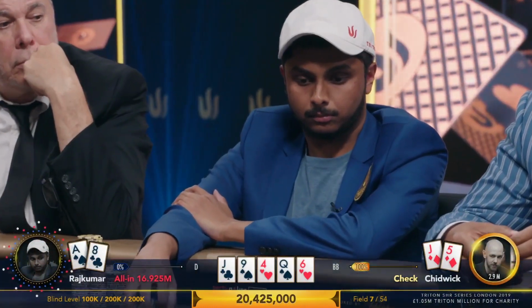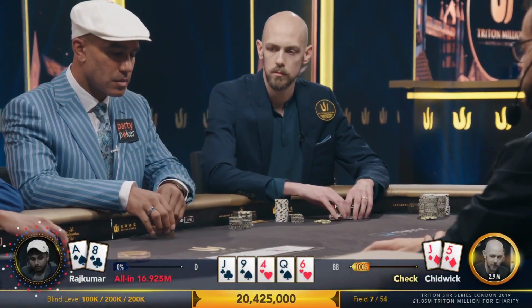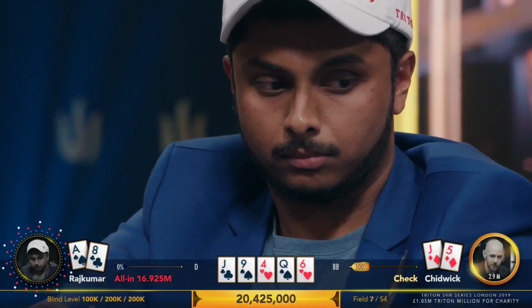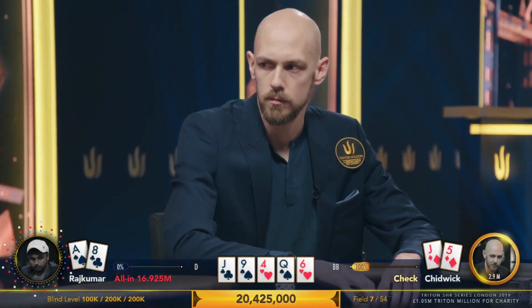And while I see that, as you see, Rajkumar pulls the trigger, a really nice shove. It's going to be so hard for Chidwick here to call. And he's probably going to go in the tank here now for quite some time. He's already reaching for all of his time bank chips. So as we see, this might take some time. And as said, let's go through it.